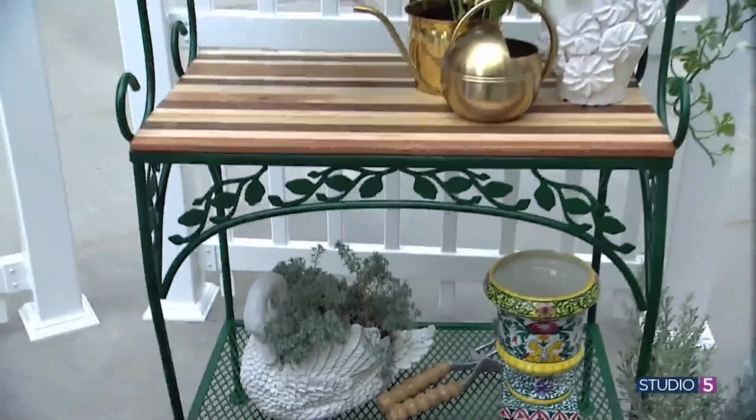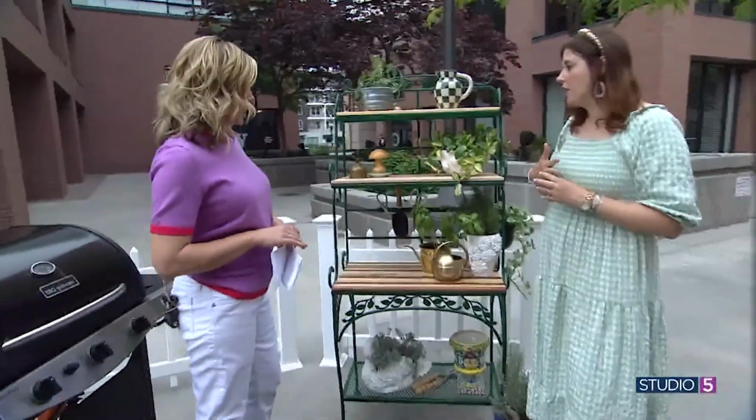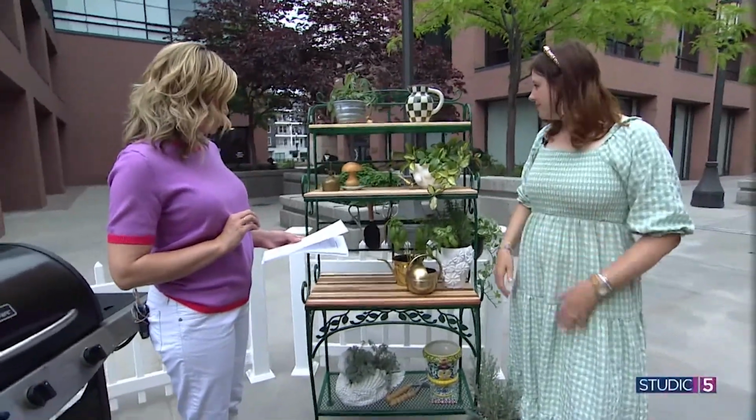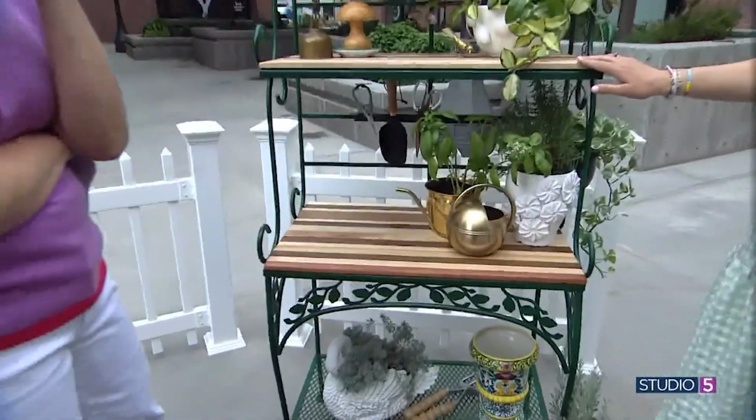I do like to wear a mask when I'm spray painting, because it's good for the lungs to protect them. Wear a mask when you spray paint something that's big. Totally. You have refinished the top as well. You've made the surface more useful with these butcher block tops. How did you do that? Yes, so this was all my husband.